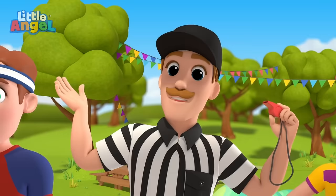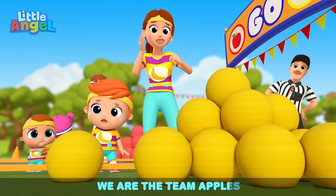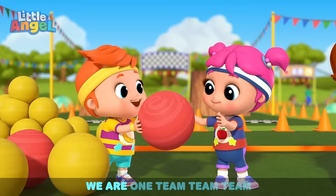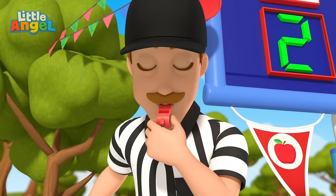It's time for the last challenge. Get ready. We've got to move, move, move. We are the Team Apples. We've got to pass, pass, pass. We are Team Bananas. We are one team, team, team. Apples and bananas. That's 3 points for apples and another 3 points for bananas!